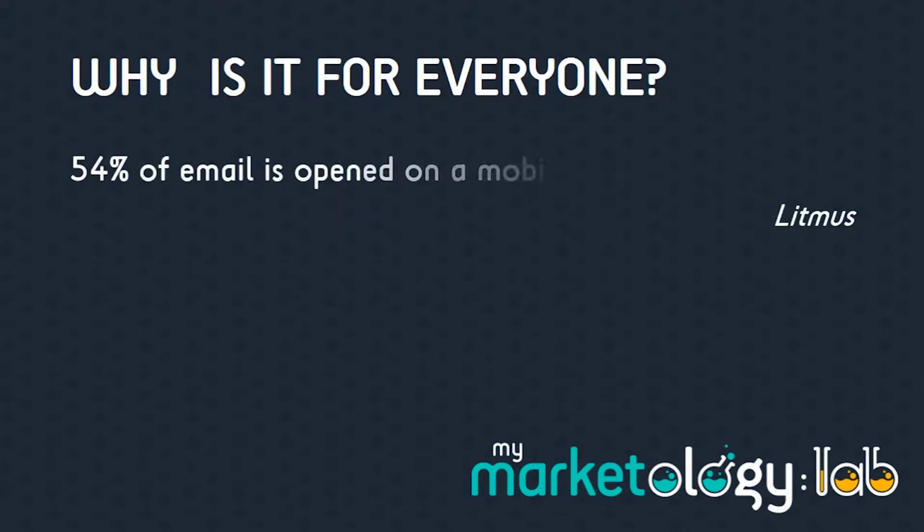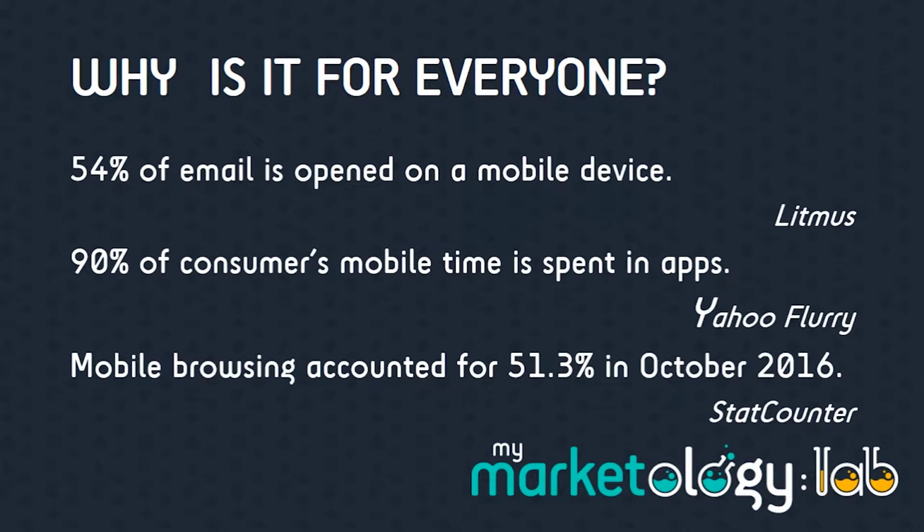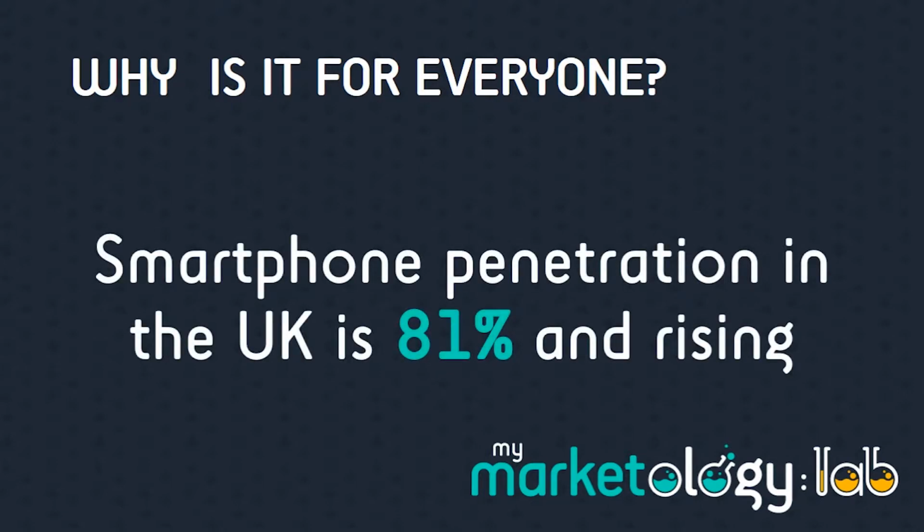So why is it for everyone? Well, 54% of email is opened on a mobile device, according to Litmus. 90% of consumers' mobile time is spent in apps. In October 2016, global mobile and tablet web browsing accounted for 51.3% versus desktops 48.7%. In the UK this was slightly different. Desktop still accounts for 51.28% of web browsing. It won't be long until we catch up with the global trend though. Mobile web browsing has actually increased by 4% since October of last year, so we'll soon catch up. And the biggest stat is probably that smartphone penetration in the UK is now 81% and it's still rising.